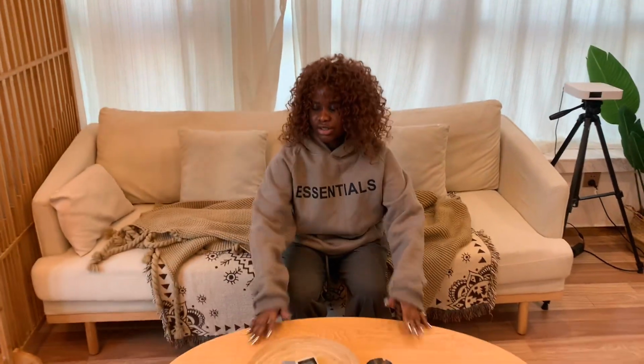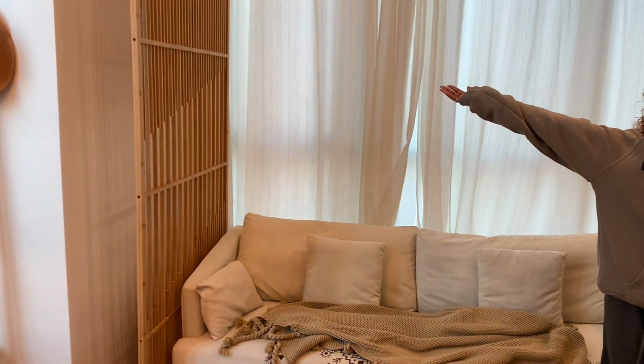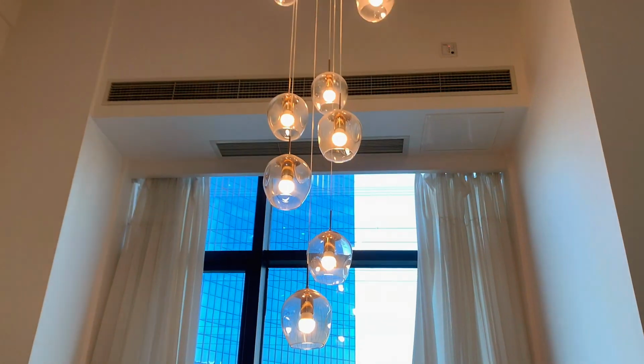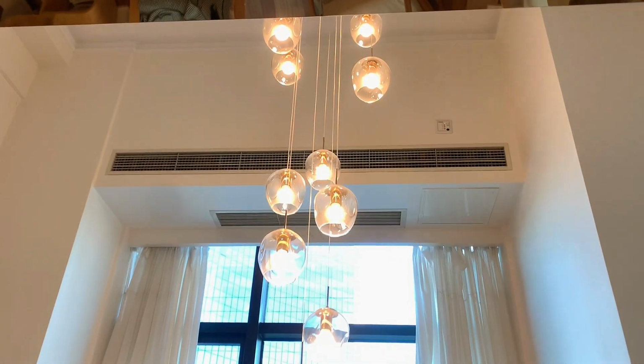Then the next part is this region. You have this small coffee table and it just has the remote and everything like that. And then you have this couch. And beside the couch, you have, I don't know what this is, but it's also giving aesthetics of the house. Then you have this very, very nice chandelier here. It's so nice and long.